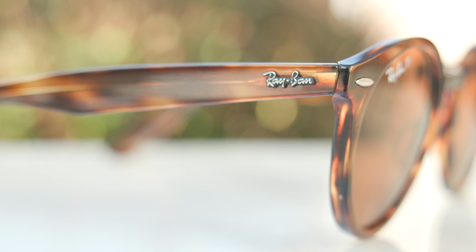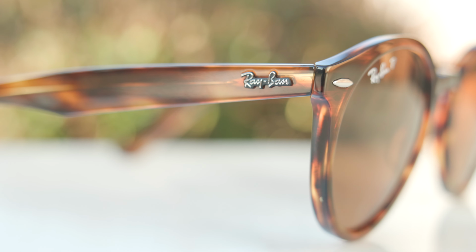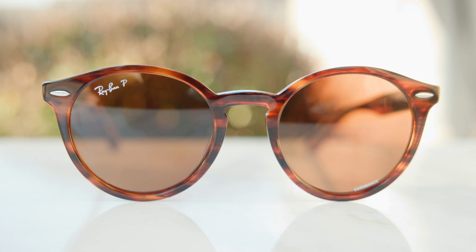And again, it's actually really easy to remove this logo if you want to remove it, so not a huge deal there. If we take a look here at the outside tip of the frames, we can see the raised Ray-Ban logo, and we can also see a metal stem that runs all the way down to the ear-rest. That allows you to heat up these frames and give them a custom fit to the face, which is really important. Then we can also see the little metal accents here on the top of the frames.